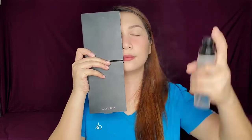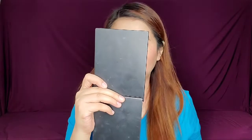Alright guys, so we already finished almost the face powder on everything. So, before we continue, mag-spray ulit tayo ng isa pa. Again, sa right side lang tayo maglalagay. Usually, nagsaspray talaga ako after ng setting powder, contour, and bronze before ako mag-highlight, mag-eyes.